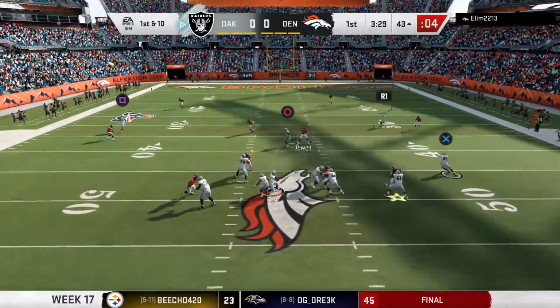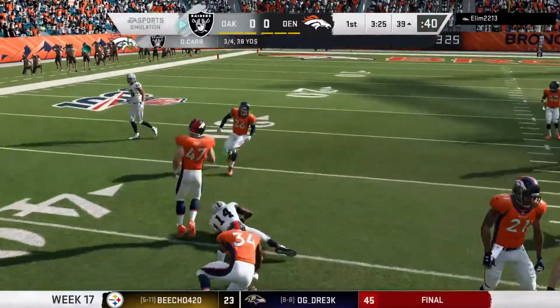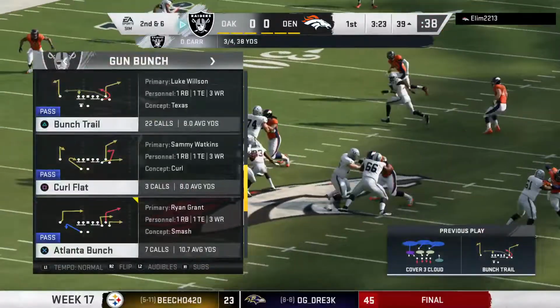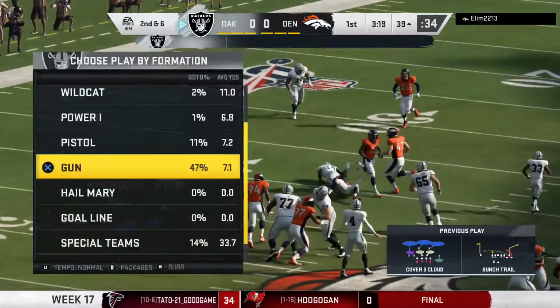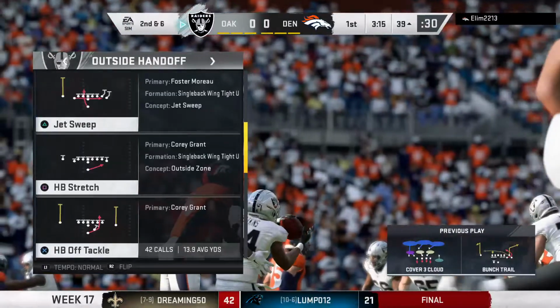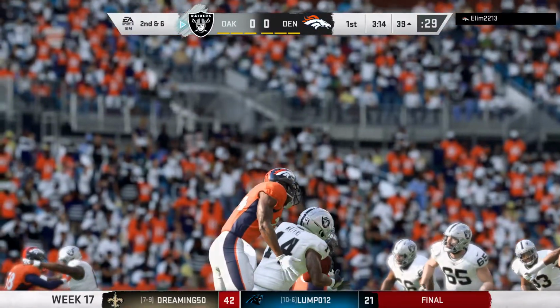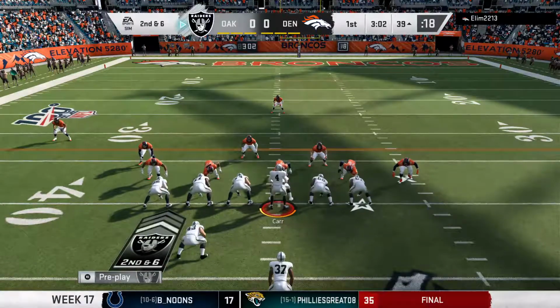Shotgun now for Carr. Over the middle, he's got Watkins. That throw good for 4. It's 2nd down. 4 yards on the pickup. 2nd and 6 at the 39-yard line. 4 yards on that last completion, so that sets up 2nd and 6.